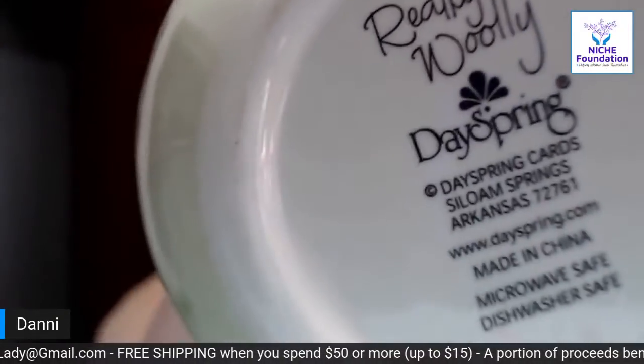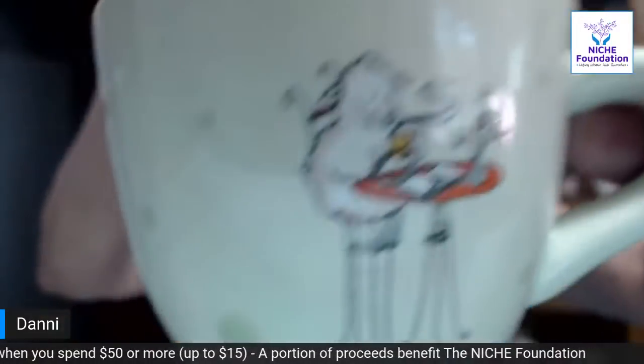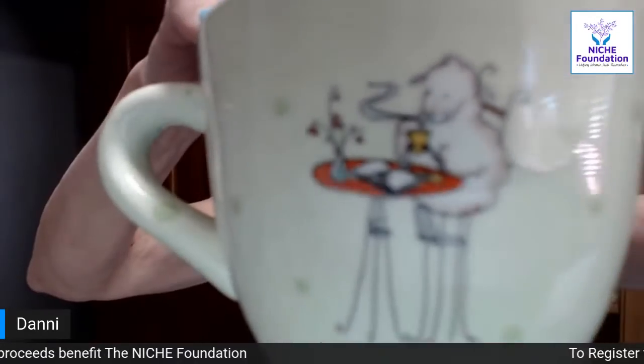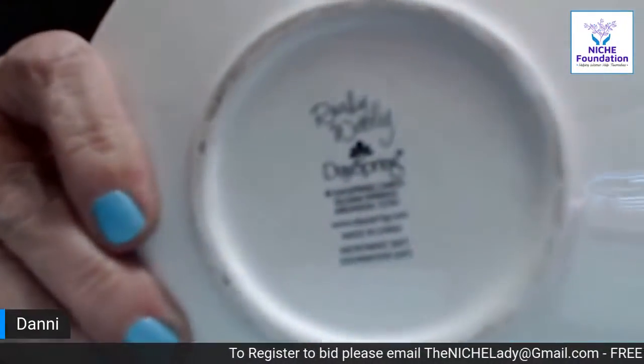Really? There we go. There you go. Dayspring cards. There's all the goodies on it. But here, look. It's a Really Woolly, drinking coffee. And he's drinking coffee on that side too. And then the little plate just has a little green. And it's a really heavy duty, almost like a restaurant ware kind of feel.